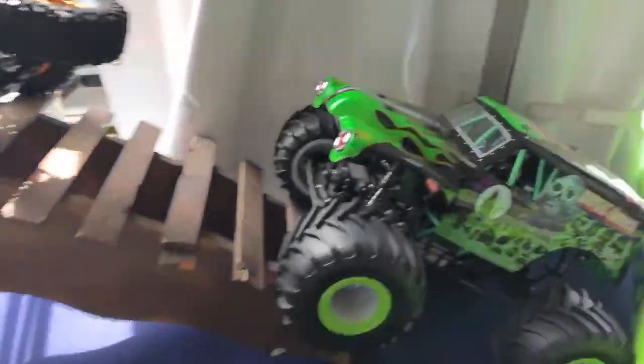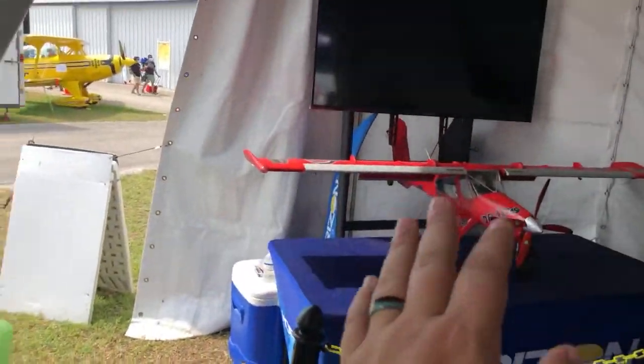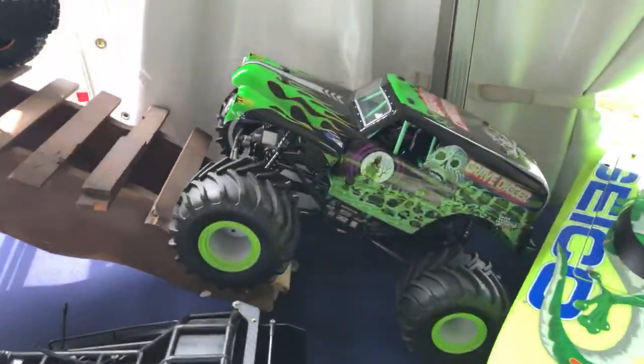Oh yeah, you can't go wrong with Gravedigger. And this thing's huge too. Oh yeah, and that thing rips. Y'all don't want to see this. Nah, ignore that. Disregard.